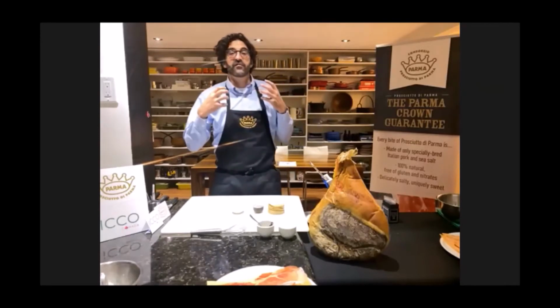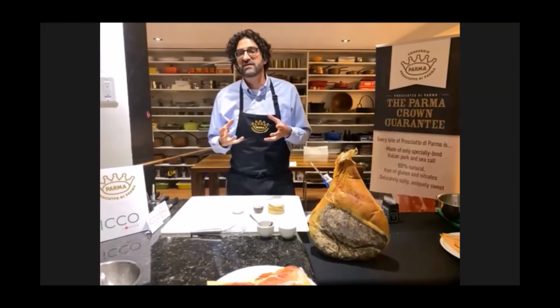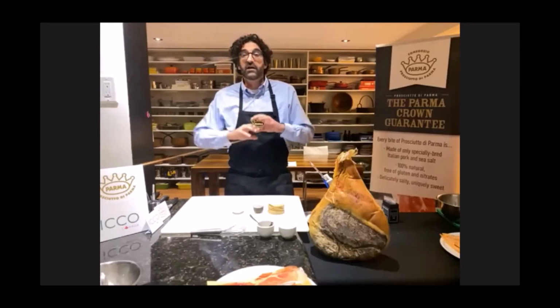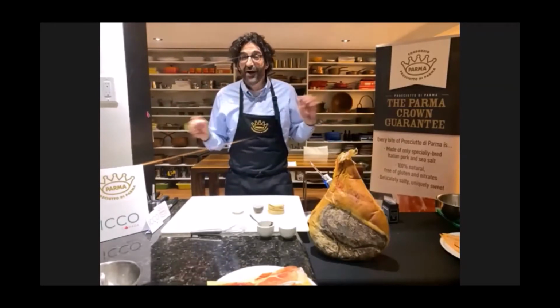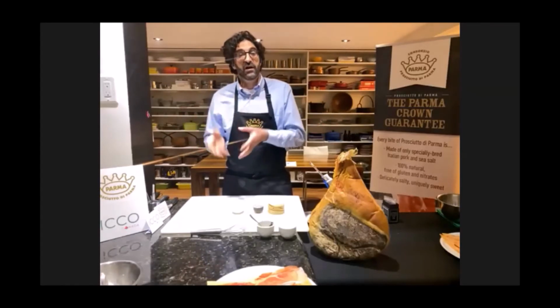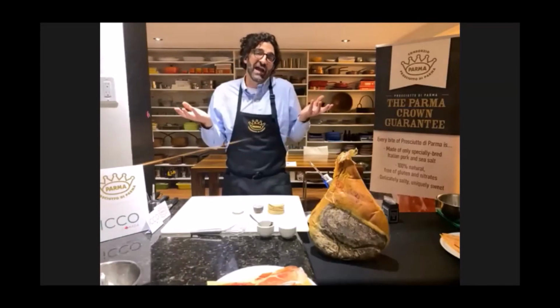Iberico hams, the pigs are fed a little bit differently in Spain. The curing process is different. So you end up with a completely different product. Not saying it's bad. I'm just saying that it's different. Some people love it, some people don't. Some people love prosciutto di Parma, and some people, okay.